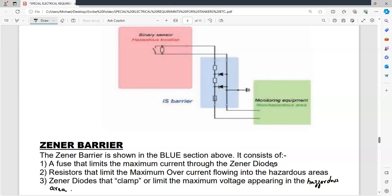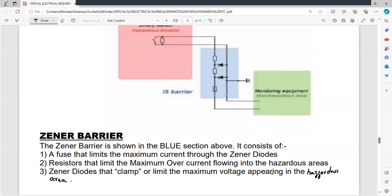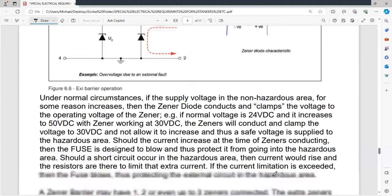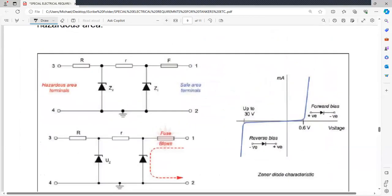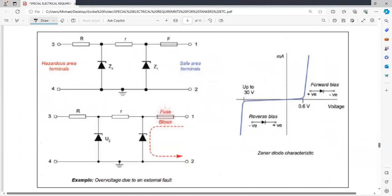Right? And now let us see what this Zener barrier is all about. We will take the notes a little later. Just concentrate on this. Right, we'll take a screenshot. So this here is your accommodation, for example, the CCR. And this here is inside the tank. Okay, that sensor inside the tank. That's why it's the hazardous area terminals.